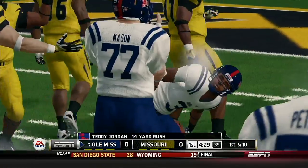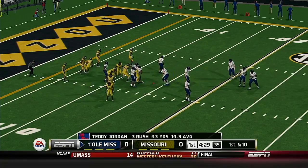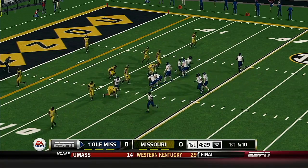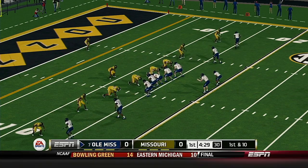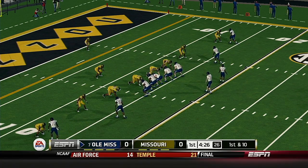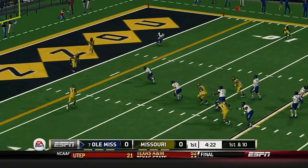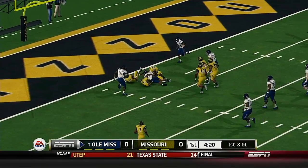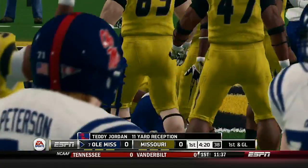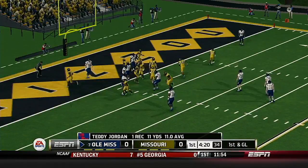Tackled at the 14-yard line. So the option play gets him big yards right there. Yeah, you know, it's amazing how sometimes this guy is able to find a hole and get through it. Caught with room to work. Big play, and it's first and goal. That makes it first and goal.